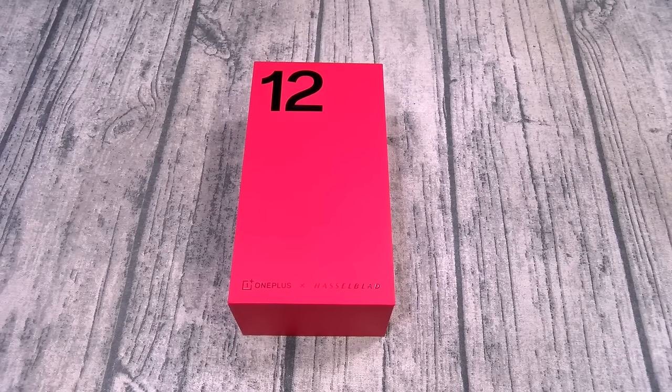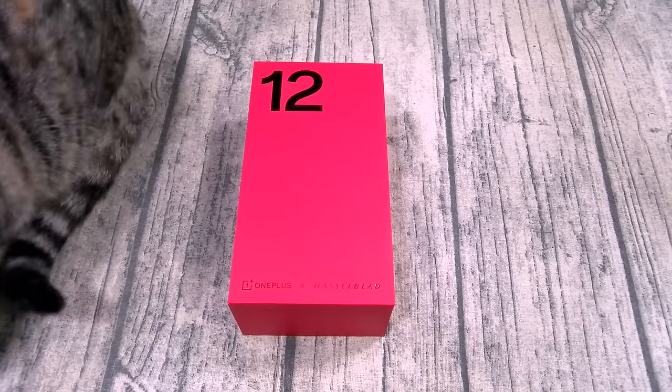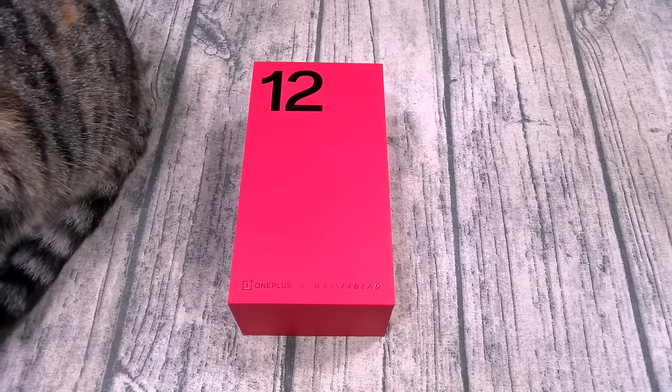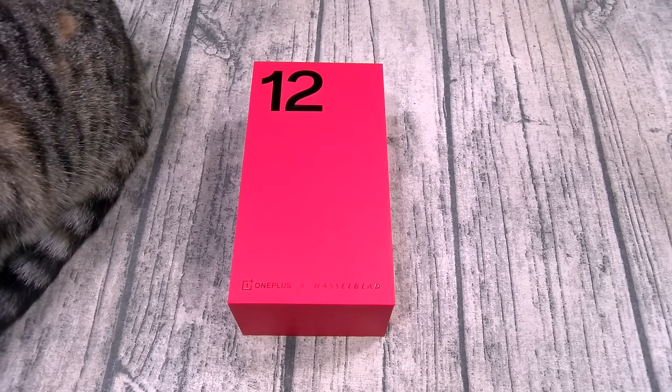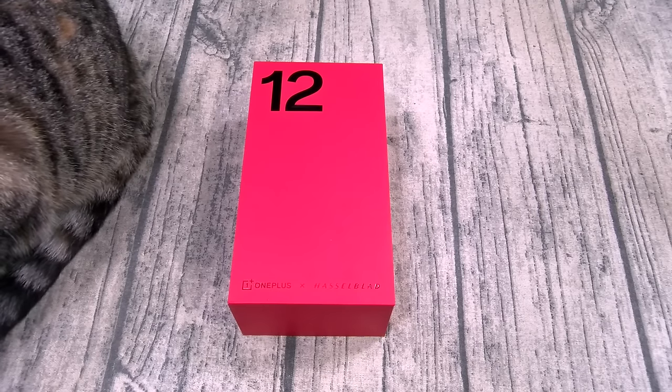Let's go through the specs real quick. Now, this one comes in two different colors. You got black and green. Now, if you buy the Chinese version, you can also get it in white. For the display, you got a 6.82-inch LTPO AMOLED panel with a resolution of 1440 by 3168. Now that's 510 for the PPI Patrol. The phone is IP65 splash resistant. You got Gorilla Glass Victus 2 on the front with an aluminum frame and Gorilla Glass on the back.